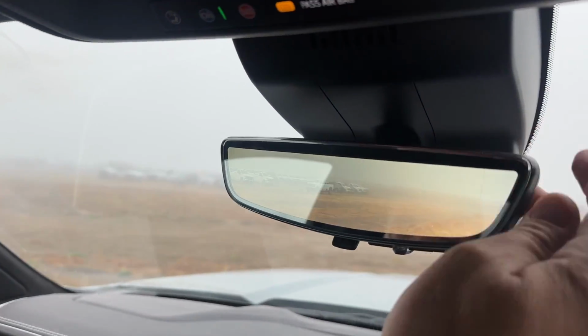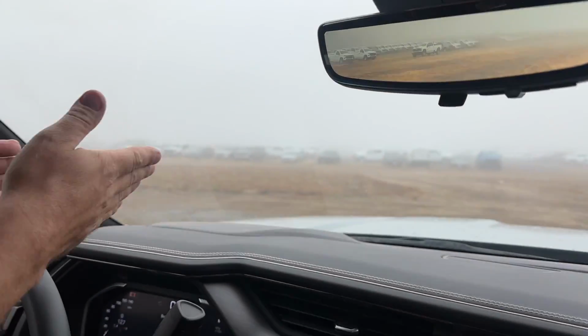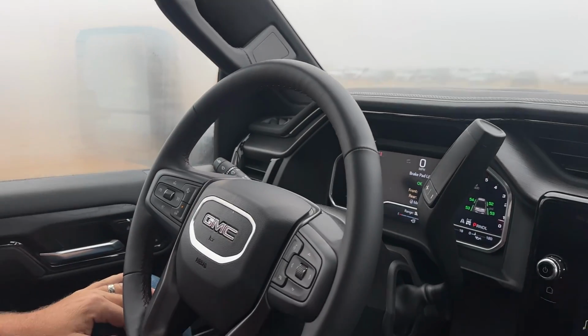And so those are some of the differentiating features. I have my rear camera mirror and heads-up display. That's kind of hard for you to see, but it's up here. I can change my gauges. I can do all this stuff.